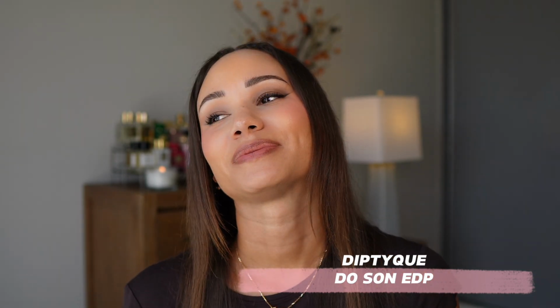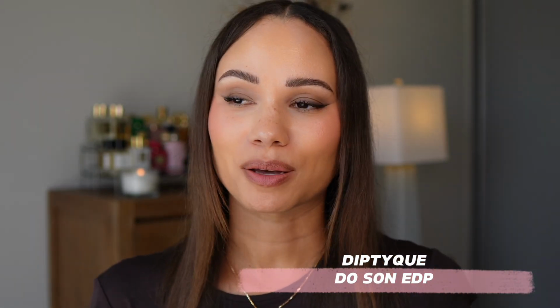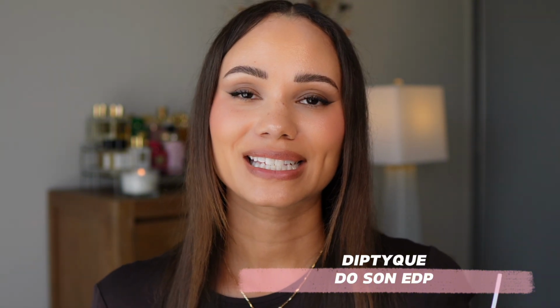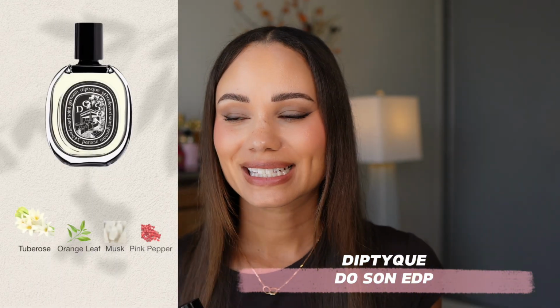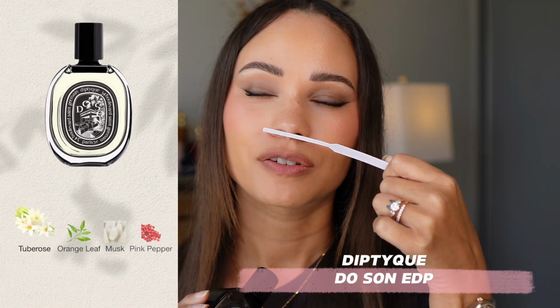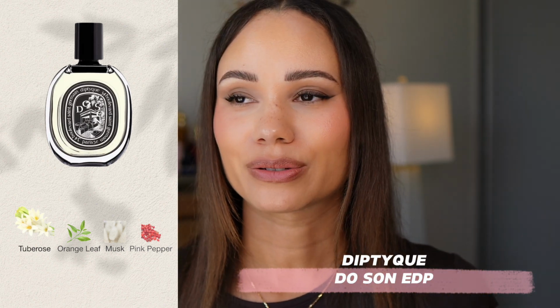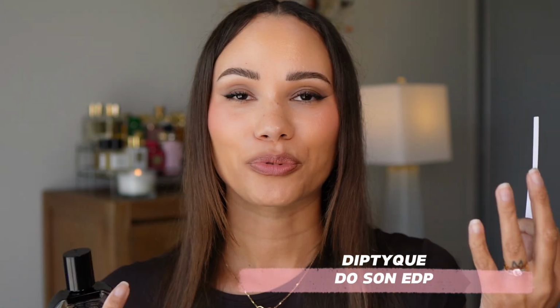Oh my God. I feel like this is so perfect for summer because of the lightness, the wateriness, the aquatic vibe that this gives me. If you love a musky fragrance and you like tuberose, I just don't see how you could go wrong with this. It is like a breath of fresh air.